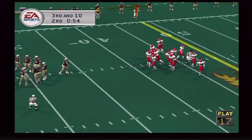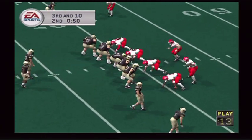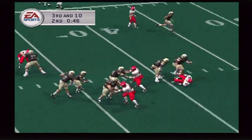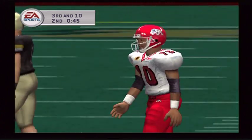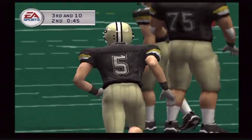Third down and 10 coming up. Ball on the 39. They come out in a nickel. Number 18 steps back to pass, rifles it over the middle. So the defense gets him to go three and out. Good job here defensively forcing this incomplete pass.